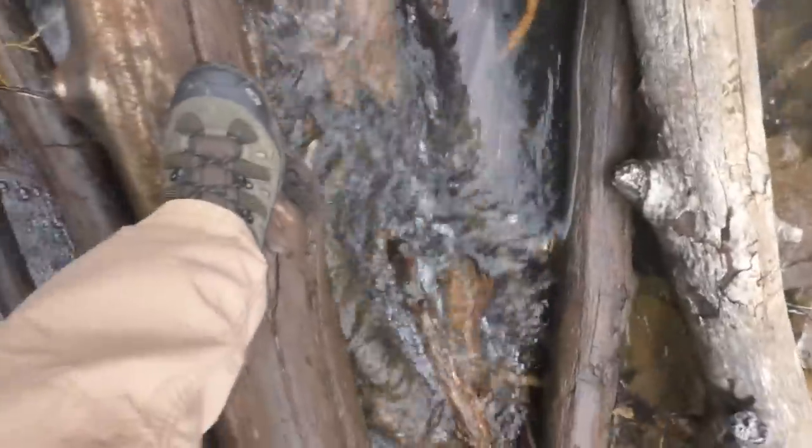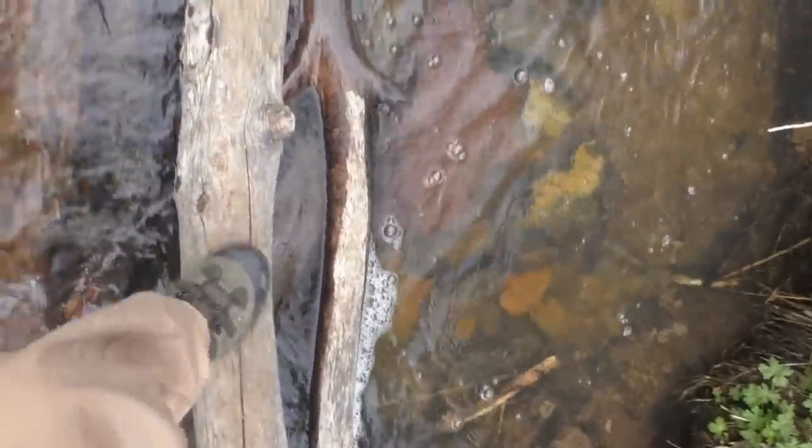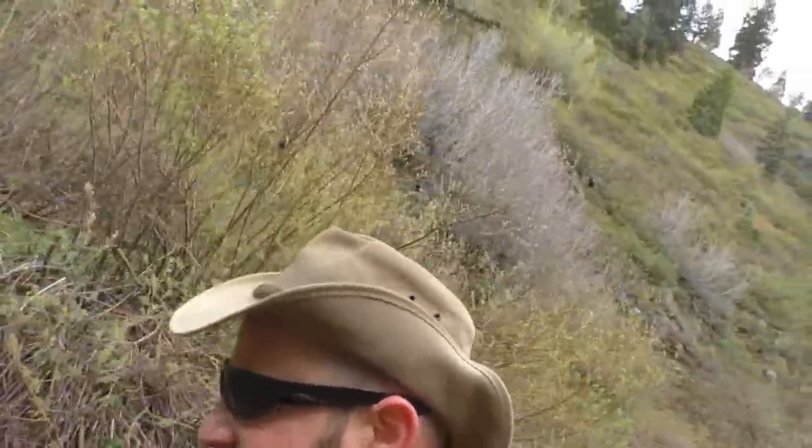Saved it. I was looking too much at the camera, not at what I was doing.